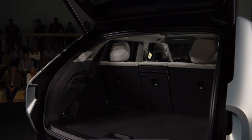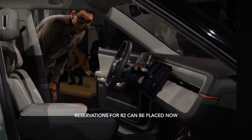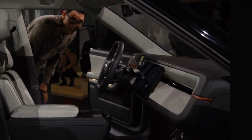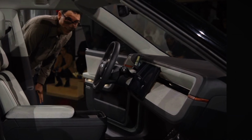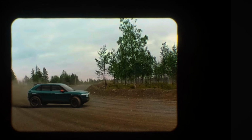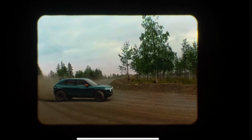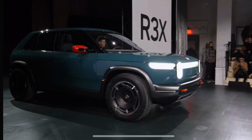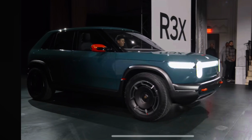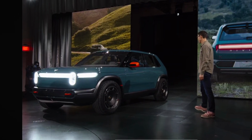So he talked about the R3 a little bit, and there's the R3 from the inside. And so the R2 is going to be available in 2026. He didn't mention when the R3 would be available, but then he had one more surprise up his sleeve and he revealed the R3X, which is essentially a more rugged off-road type of R3. They didn't say when the R3 and the R3X would be delivered, but those are vehicles in their lineup.